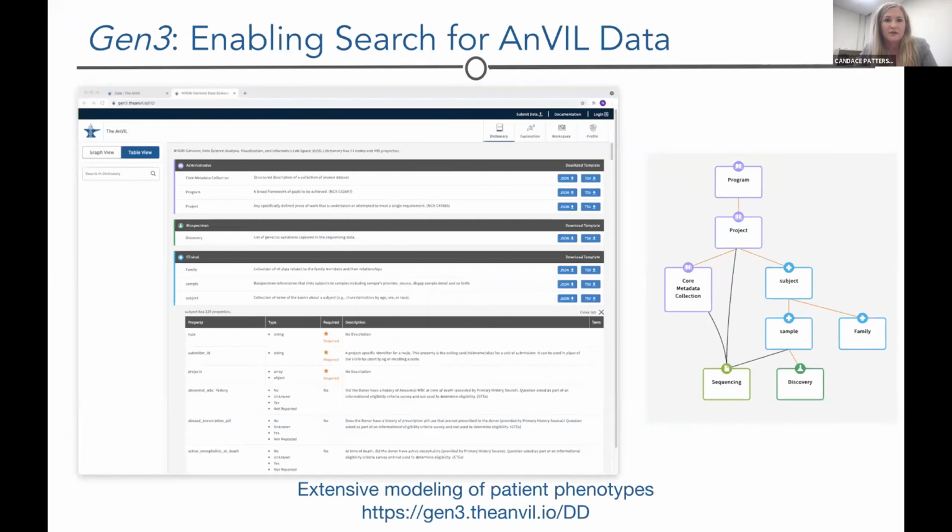In addition to Terra, we have Gen3, which is a system that was built and is maintained by the University of Chicago. The way that Gen3 works is it allows a user to go in and build a synthetic cohort based off of data sets that they have access to. And then they're able to take the samples that they want to do analysis on and bring that back into AnVIL to do analysis.